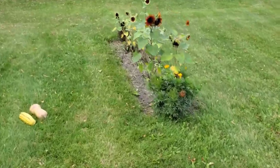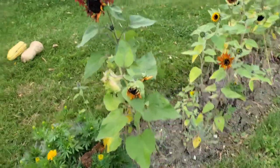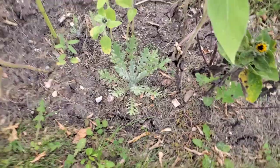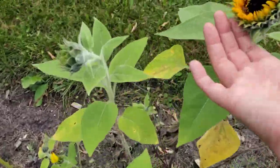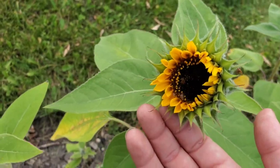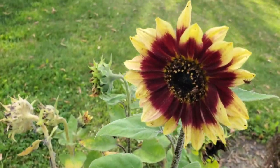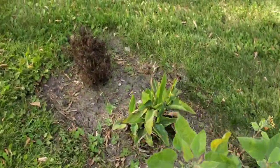Here we had some sunflowers. They grew like half the size of me. We had some weeds. I'm pretty sure this is a dusty miller and they popped out of nowhere, so we're not sure where those came from. There's still a couple more sunflowers. There's little bugs in there. It's kind of gross. I don't know what kind of bugs those are, but they don't look so pretty. So we had a couple different varieties and then a canna lily.